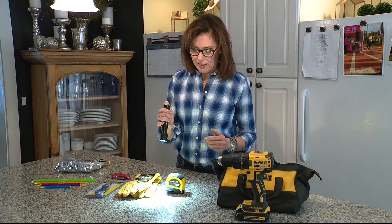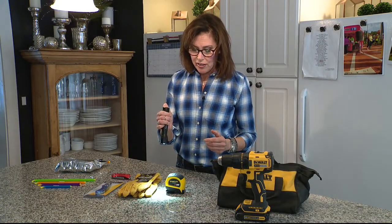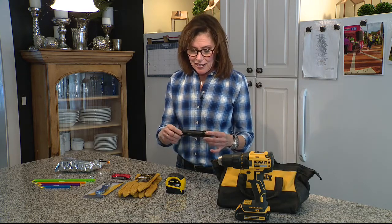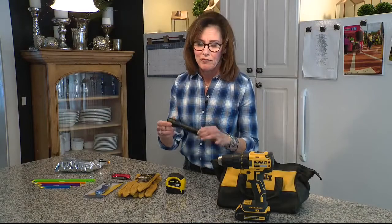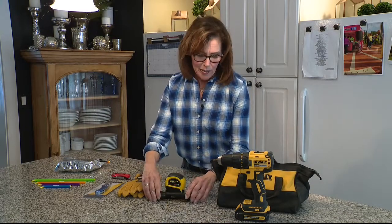It is blazingly bright. It has different settings so you can have it not be so bright, and you don't even need batteries for it. It's got a rechargeable battery, so you charge it with a mini USB. Love, love, love this thing. In fact, I would like more than one in my house.